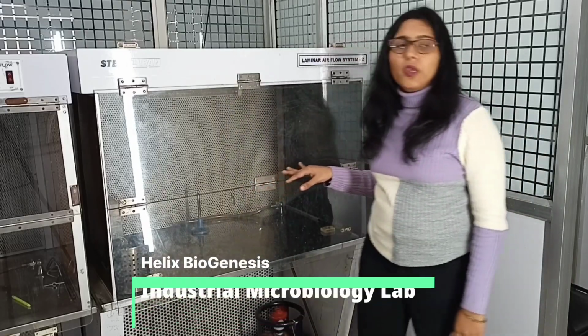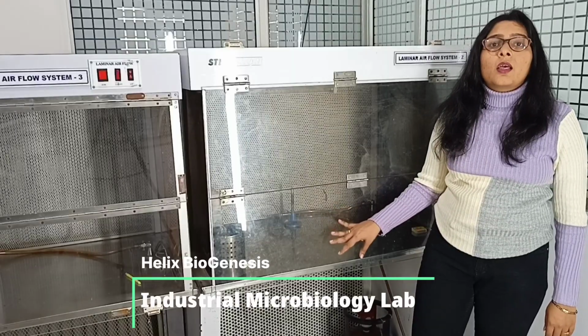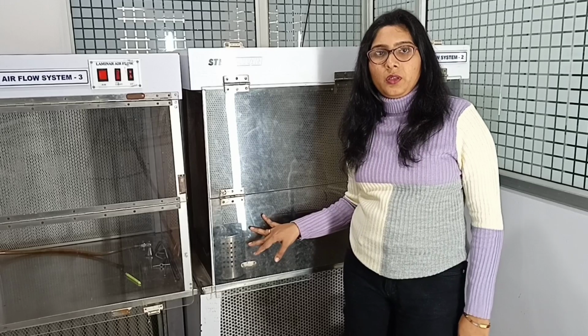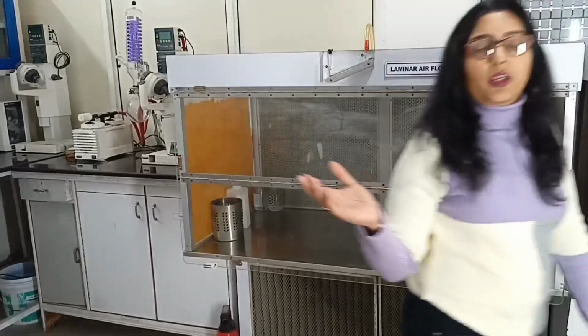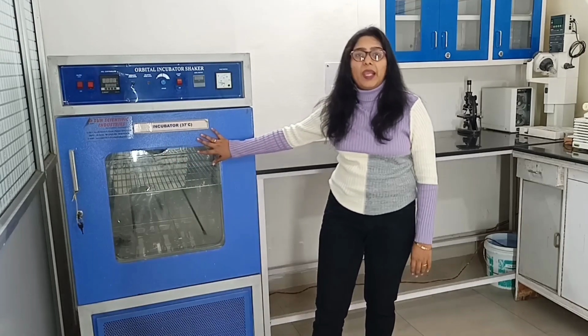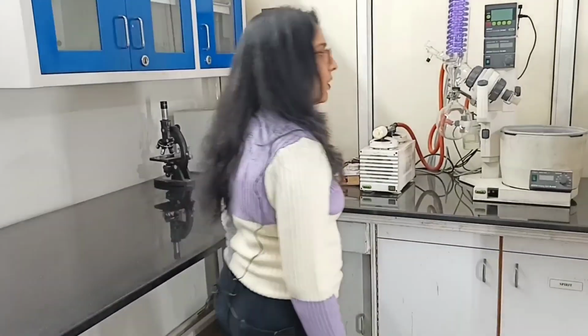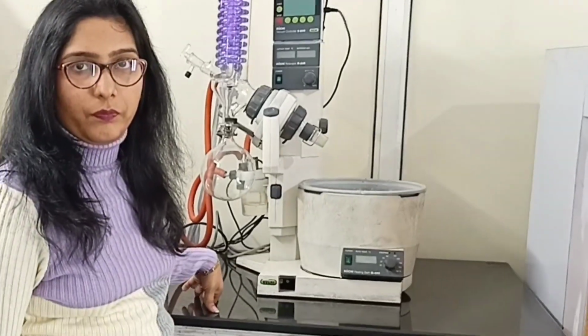Now let's move to our microbiology lab. This is our microbiology lab. Here you get 2 sets of laminar airflow where students perform their microbiological tests such as spreading, streaking, and pure culture preparation. Apart from this, we have an orbital incubator shaker in this lab, as you can see, kept over here, and this is also maintained at 37 degrees Celsius. The lower section is an orbital shaker and the upper section is dedicated to plate incubation. Moving ahead, we have kept a Buchi rotavapor in this lab, by using which plant extracts can be prepared at very low temperature. Now let's move ahead to our animal cell culture lab.